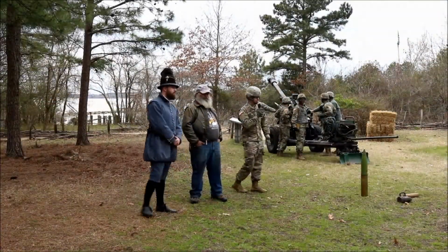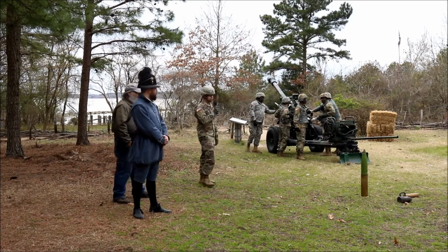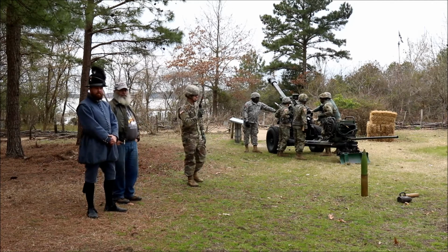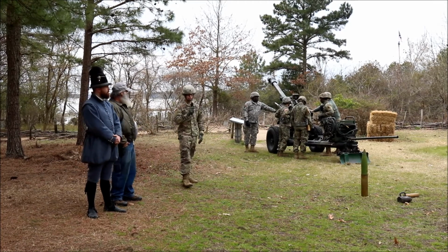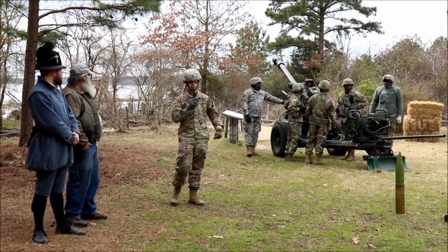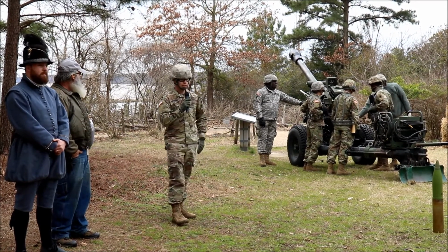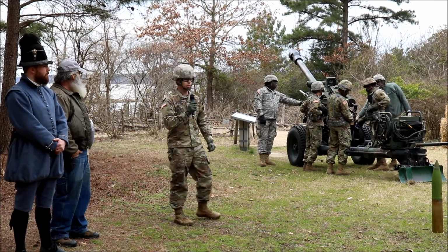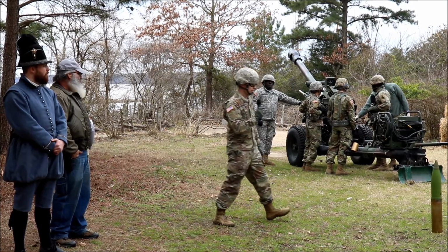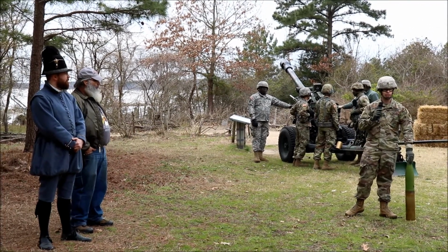All right, ladies and gentlemen, to my left, your right, is the M119A3 105mm towed howitzer. The original M119 came into service in 1983. The A3 upgrade that we've got here today came into service in 2013. This is a 105mm howitzer with about a 4-inch bore, and it will deliver a projectile like this one out to a range of 7.5 miles.